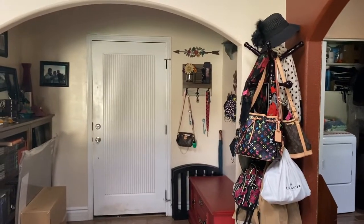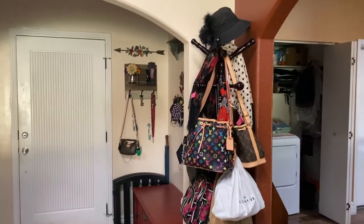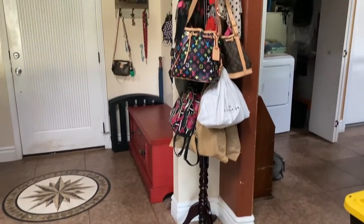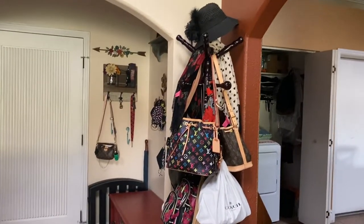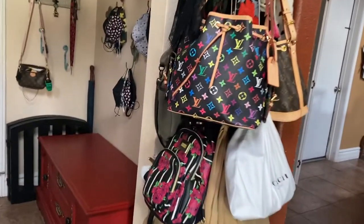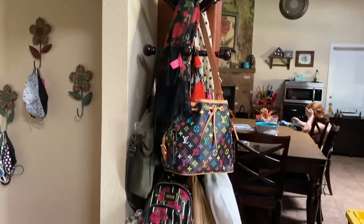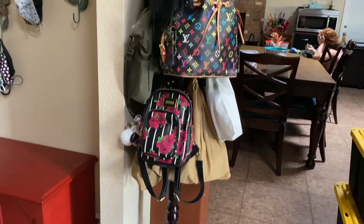Okay, so I ended up moving my hat rack to the entryway because it's just not going to work in our room, but it works perfect in this spot I found in my entryway. So there's my front door, my entryway, and it works right in this corner. It doesn't take up any space. Those are my every week purses. I was able to add our umbrellas on it and Olivia's purse. So that should be perfect.